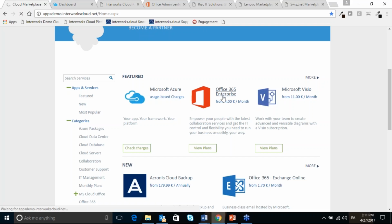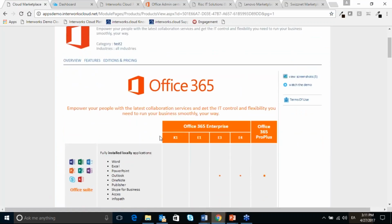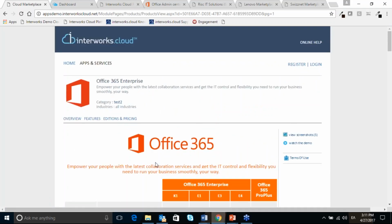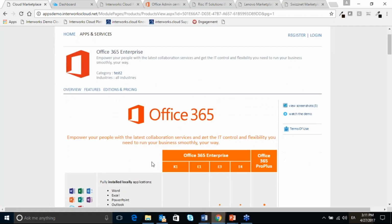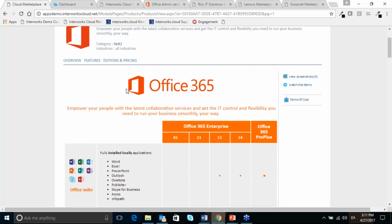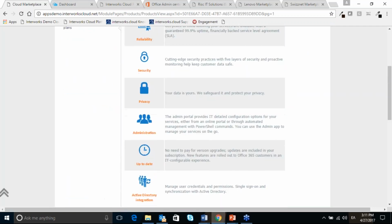Your customers will click on a service like Office 365 Enterprise. They will see from the overview what the service is about. Please remember that the content of all the supported services until now from under the Microsoft CSP program will come to your organization pre-populated in English. This contributes immensely to your very fast go-to-market. You can escort this overview of the product with screenshots, demo videos, terms of use, documentations, or external links. You can break down the features of the service.